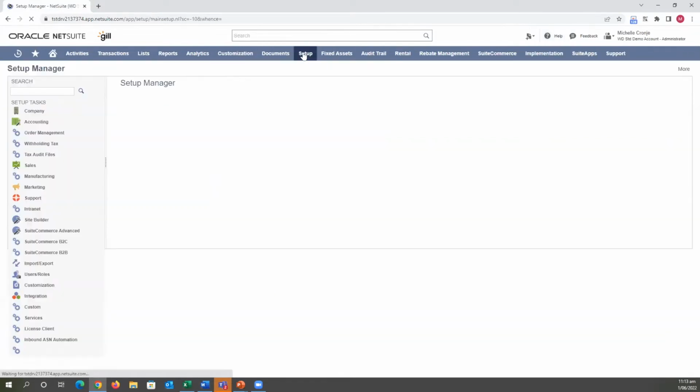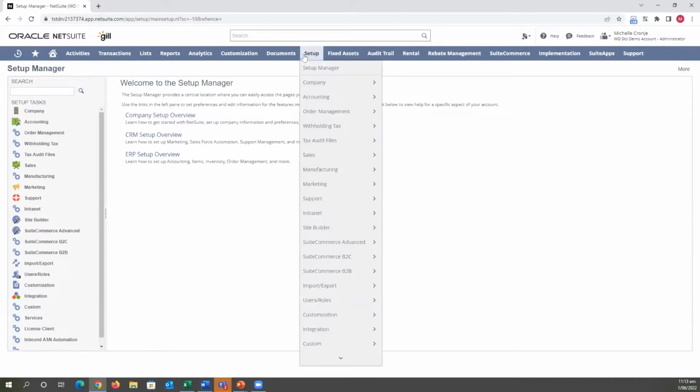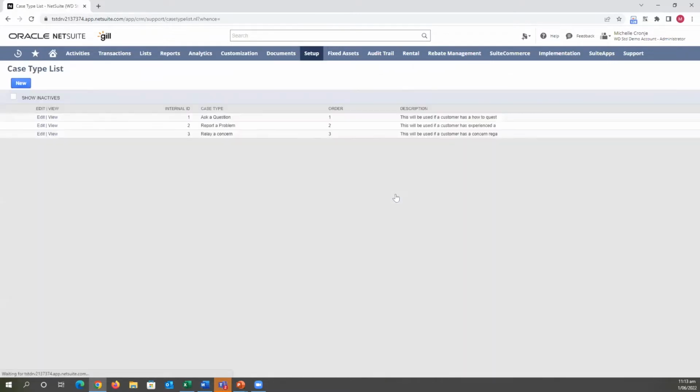Great. Once you've saved your features, we need to set up case types. So you're going to go through to setup, support, and then case types. The following would already have been set up for you: ask a question, report a problem, or relay a concern. There won't be any descriptions in there, but you can add your own if you want.